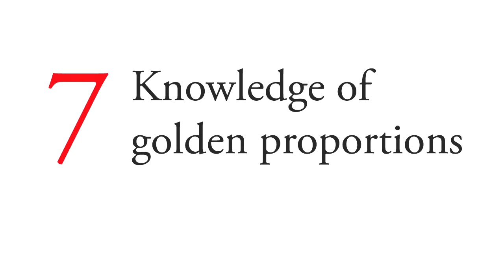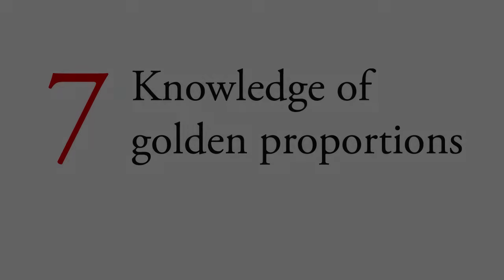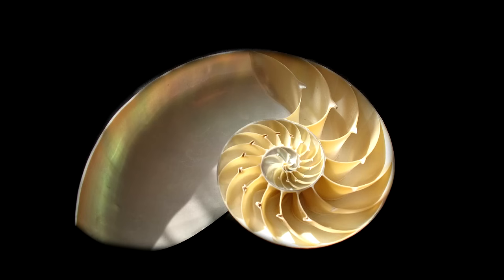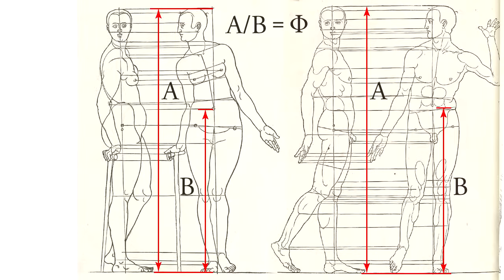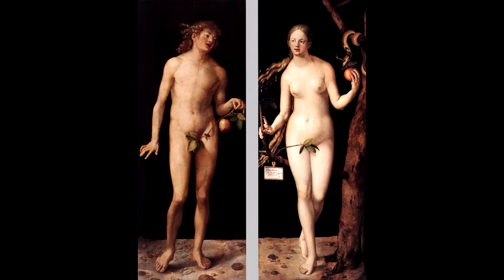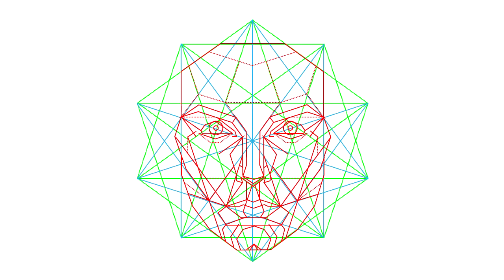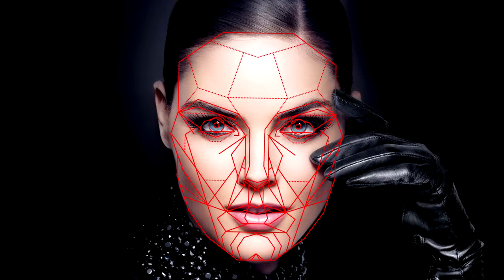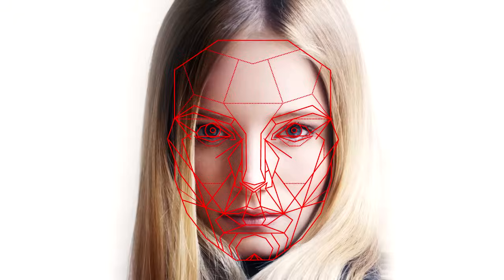Number 7. Knowledge of golden proportions. It is fascinating to consider how everything in the world is governed by the golden ratio. Golden proportions are present in nature, life, and art. Knowing them enables you to draw not only realistic, but also beautiful artworks. There are reasons why certain objects, faces, figures, and pieces of art look beautiful. They all have golden proportions.